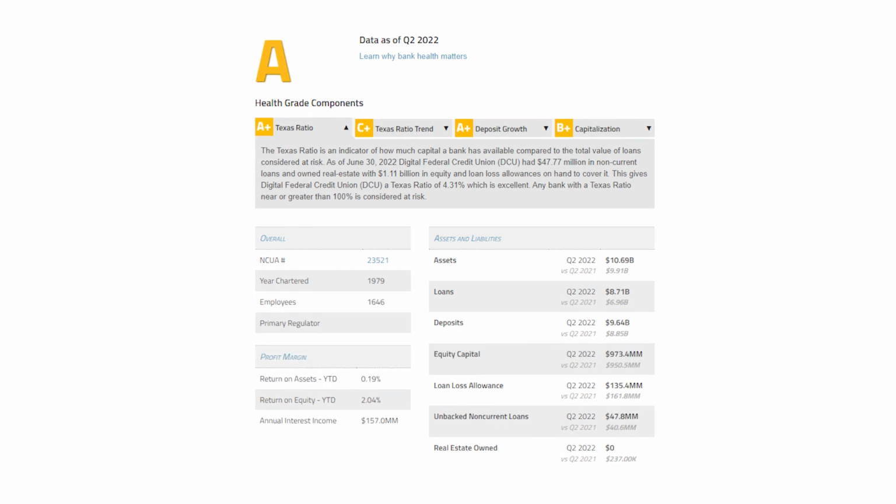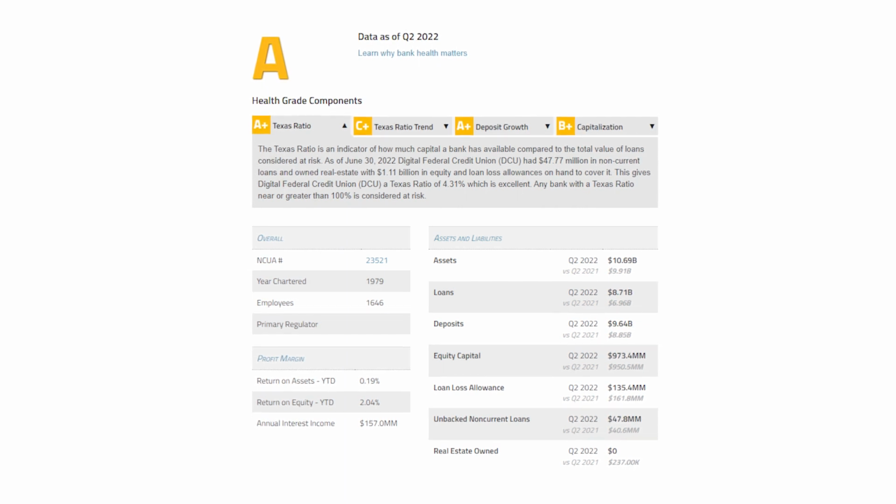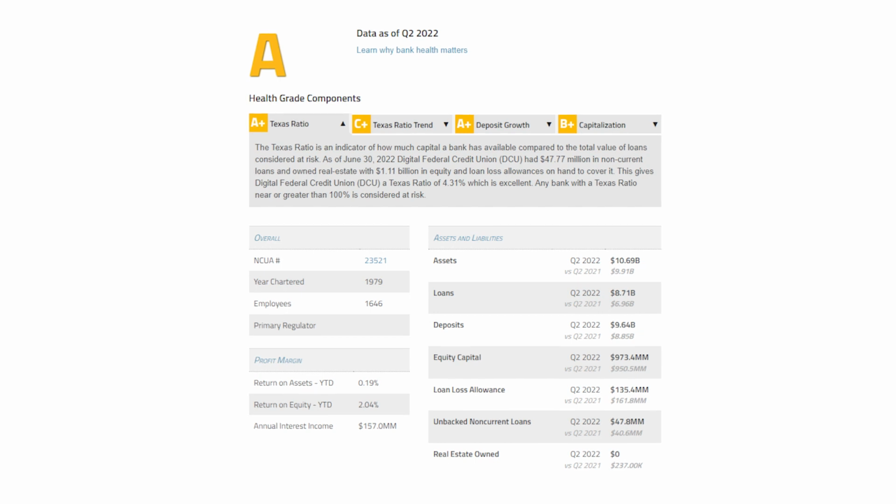So the Texas ratio is an indicator of how much capital a bank has available compared to the total value of loans considered at risk. As of June 30th, 2022, DCU has 47.77 million in non-current loans and owned real estate, with 1.1 billion in equity and loan loss allowances on hand to cover it. This gives DCU a Texas ratio of 4.31%, which is excellent. Any bank with a Texas ratio near or greater than 100% is considered at risk.